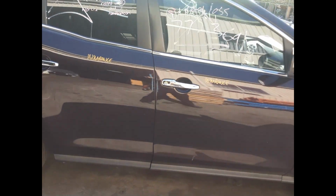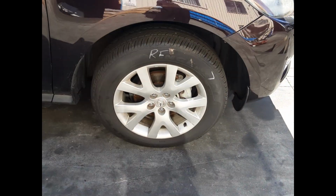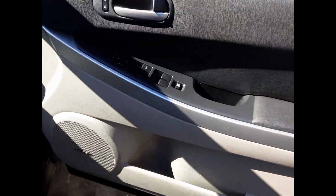Both right-hand doors have no damage. Right power door mirror, right guard has 1 small dent, and a right front 18-inch factory alloy mag with a good tyre. We have the driver's side door trim, power window master switch.